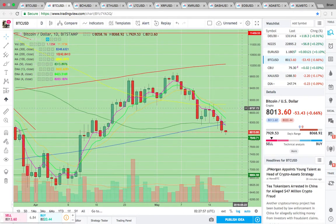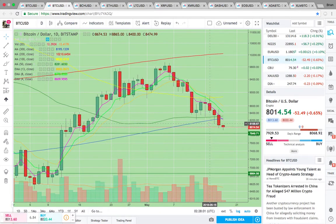I guess this one doesn't have the annotations that I had earlier, but as you can see, what we're focused on right now are these two levels, and basically these three levels right here. The green line is the 50-day simple moving average, the blue line is the 300-day simple moving average, and the pink line is EMA4. And so what the bulls needed to see happen here was a bounce off of the blue and green line.